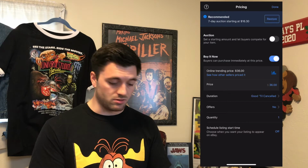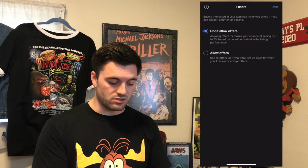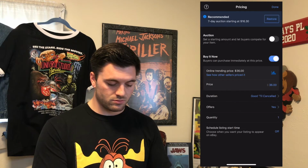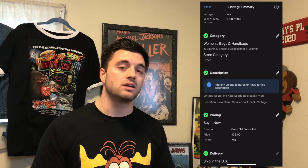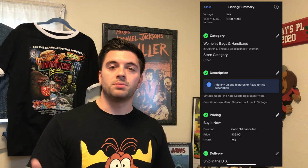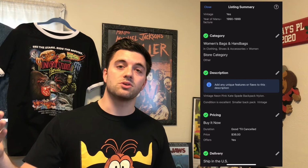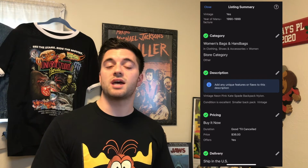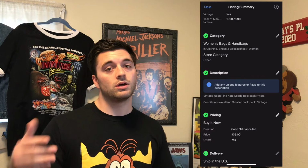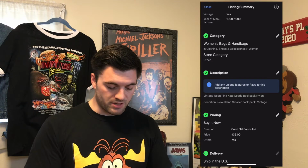So I'm going to make mine $36. You can add offers if you'd like to. It gives you just a better opportunity to make a sale, even if you don't want to take a lower number. eBay puts items that have offer settings on them higher in the ranking. So if somebody looks up Kate Spade backpack, your item, because it has an offer setting, will go higher up in the rankings. So once that's done, I can go to my shipping.